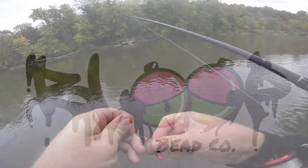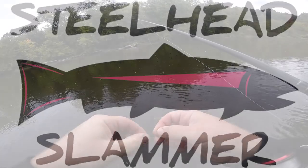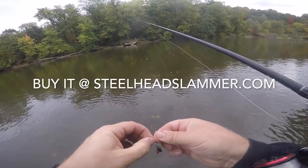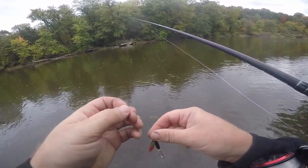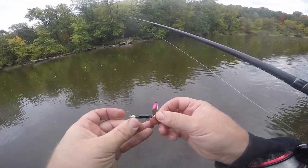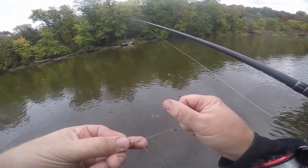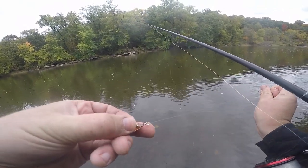And the cohos like it. I've had 4 bites today on this. And that's after fishing for an extended period of time with skein and only having 1 hookup and a couple munches. So I'm actually doing better after switching to the spinner than I was just a bit ago.